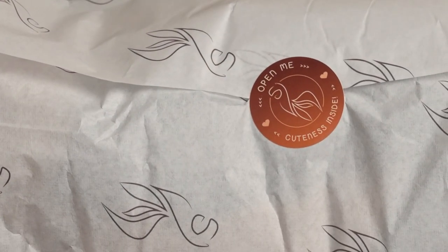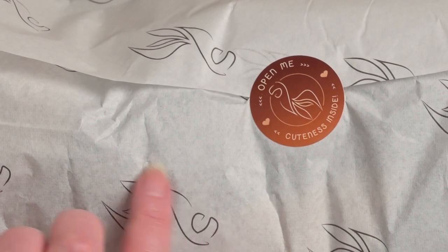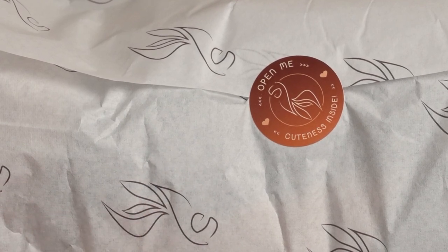Oh, I should probably show this, these little stickers. And they're cute little line drawings of the alpaca, which I love. That makes such a good tattoo. Oh, so cute!